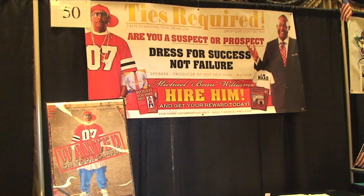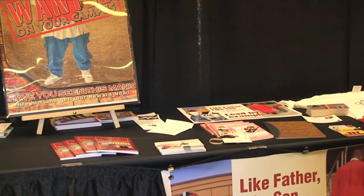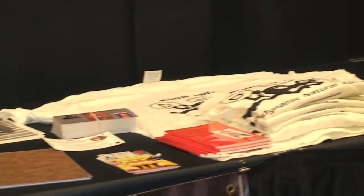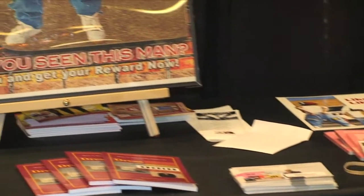And also on the table he has in front, you can see all sorts of items that he has to offer. For example, he has t-shirts that he'll be giving away during exhibit halls. He also has books, postcards, brochures, and other information to distribute to delegates that are here.